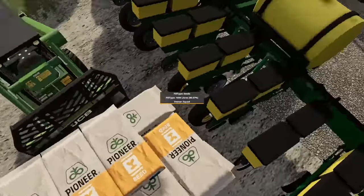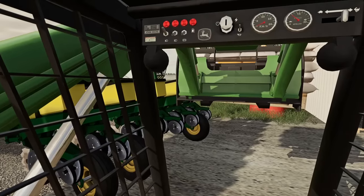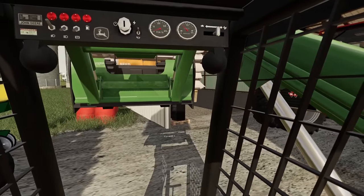There we go. I tossed about 5 bags of seed in there. We're full. Jump in, little Johnny. And then just, well, heck. For now, I'm just going to pull in here.